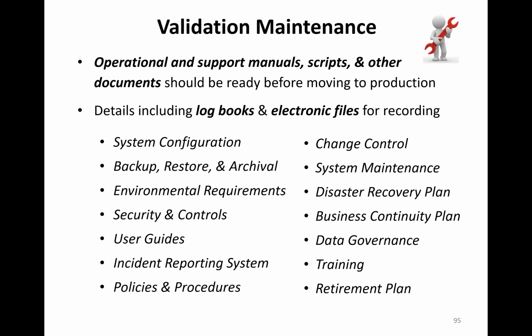Business continuity plan, that's the users determining how they're going to conduct critical business functions in the absence of a system. Say they put them in an Excel spreadsheet until the system is recovered. And then they would have to have a process for putting that data into the system. Data governance, training, retirement.